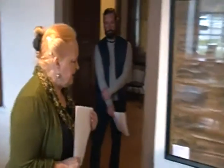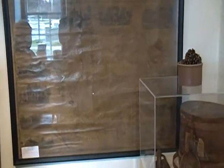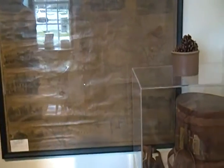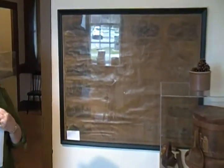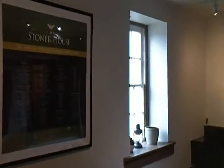Here we have the map of 1863. This is a wonderful map that shows us some of the important buildings and farms that were here in Manheim Township. And we will have a booklet to describe all those wonderful things by Benton. So that's our community room. On the wall, you'll see the supporters who support us through the preservation of the house. We appreciate it. You support those people because they were very good to us.